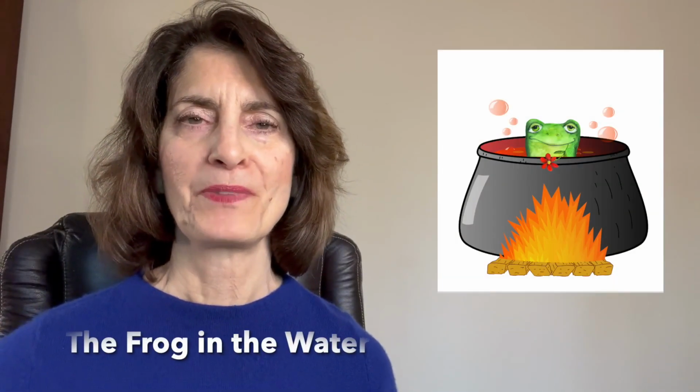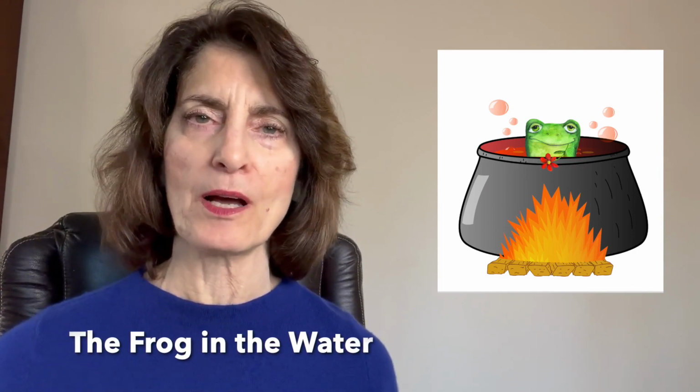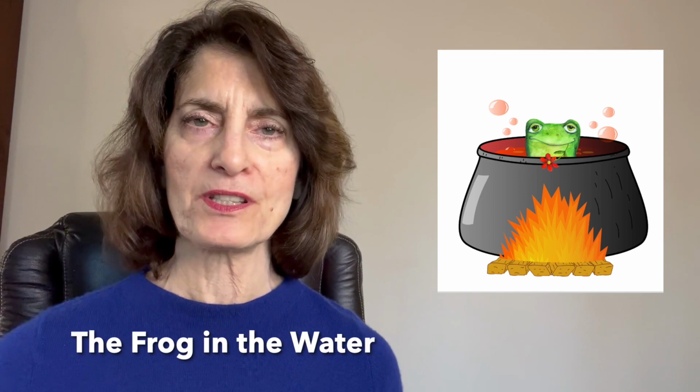Number 5, the frog in the water. I have a method that's kind of like the frog in the warm water where you heat the water up hotter and hotter and it never notices it. Well, I just keep adding a little more and more of the target language so that they don't notice. And one day we're speaking 90 to 100% Spanish and they didn't even notice it.